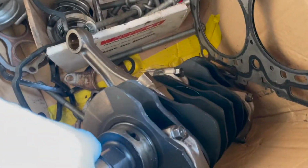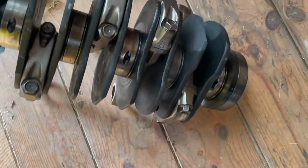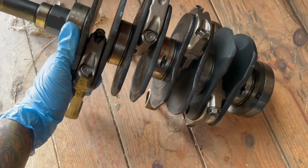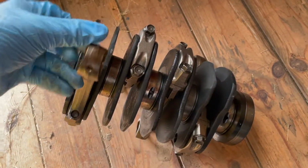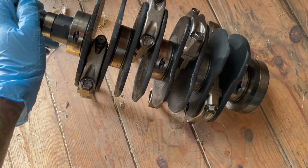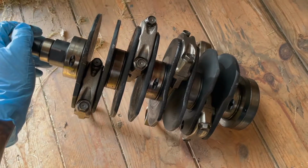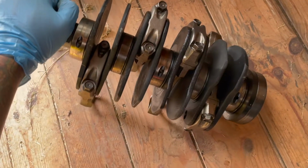And then here I've got my old, I need to get this out anyway, this is heavy, my old crankshaft with the old rods on, because I had forged rods put on as well. So yeah, there's my old crankshaft. I had a 72mm upgraded crankshaft put in, I believe. So that's what's in the car now. This is just the old one.